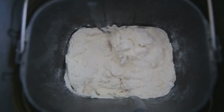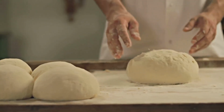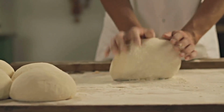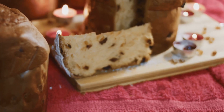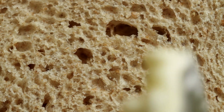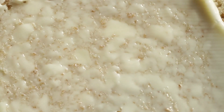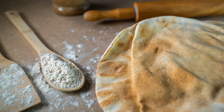This network is what gives bread its chewy texture and allows it to rise. The more you knead, the stronger the gluten network becomes, resulting in chewier bread. That's why we need it for bread dough but not cake batter. We want those cakes light and airy, not dense and chewy. Gluten is a fascinating protein with a powerful impact on the final texture of our baked goods. Understanding its role is key to mastering the art of baking.